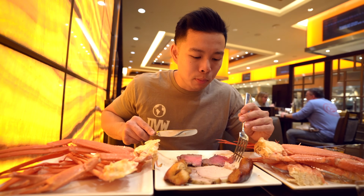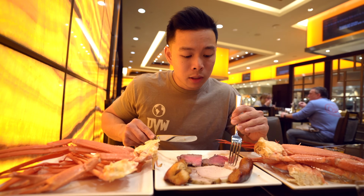So this is the pork loin. Can't expect too much from pork loin. It is gonna be a drier meat than the beef, but it has pretty good flavor, solid. Add some sauce to that, it'll be decent.